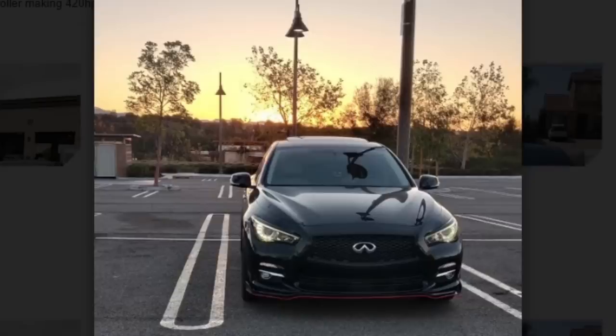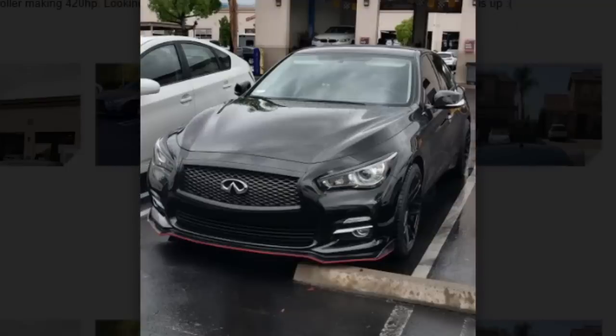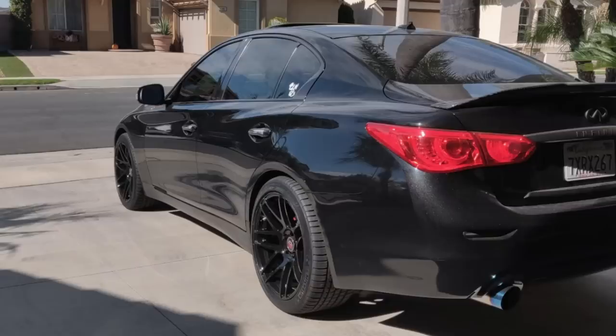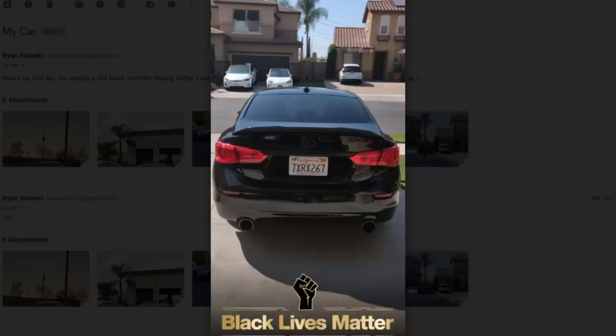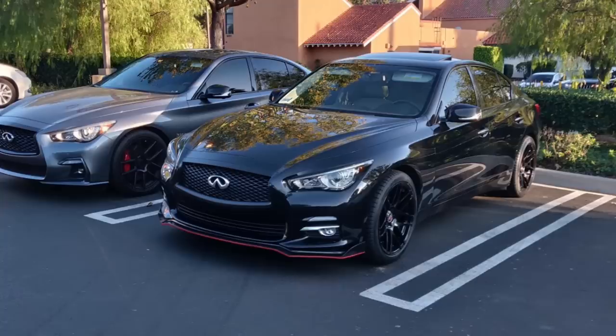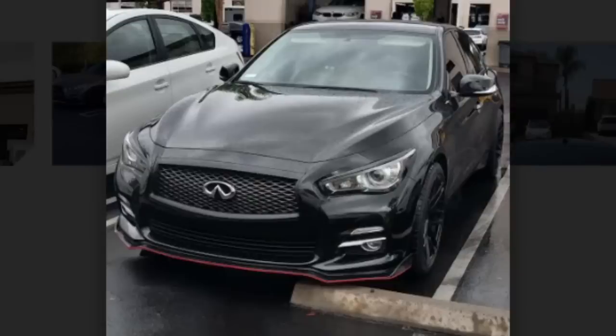Next car, we got a little Q50. Says he's running a JB4 boost controller, making about 420 horsepower. I mean, if that's to the wheels, that's a lot of fun horsepower. I'm having fun in Project WAP, and we're only putting out like 360. So 420, I mean, newer cars are heavier. I feel like the 360 in that car, since it barely weighs like 3,000 pounds, is a lot more fun, but still a really fun car.